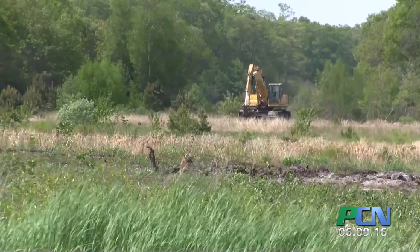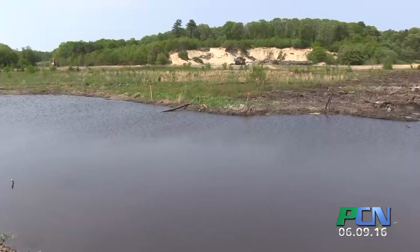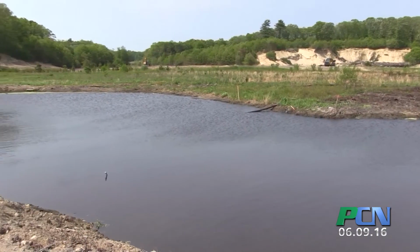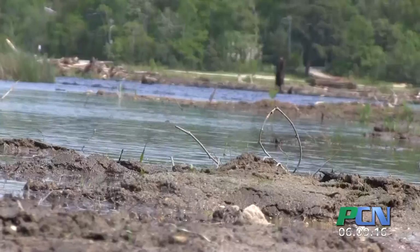With the construction portion of the project nearing its end, the question on many people's minds is what this place will look like in the future once nature takes over. I frankly have no idea, and that's the fun of it. What will come up here, we think we know vaguely what's going to come up, but nature has its way of dealing with this, and it will be remarkably different in 5 and 10 years.